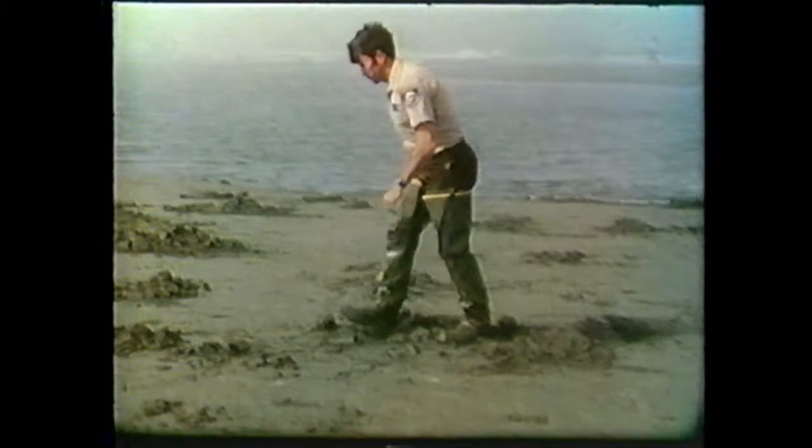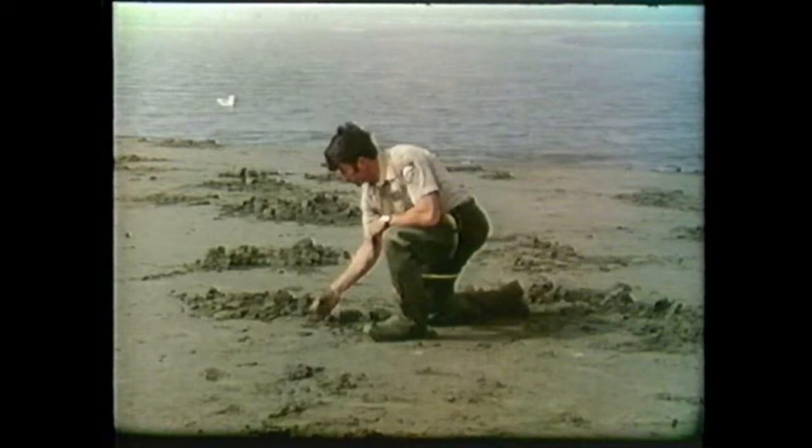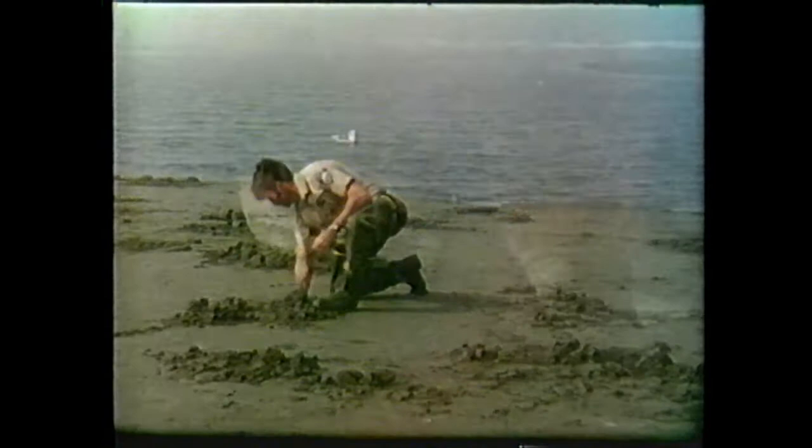In checking the holes left on the beach by clam diggers, fisheries personnel often discover that a significant percentage of the holes have discarded or damaged clams left in them. These clams, found discarded by diggers, are perfectly edible, even though they are small or broken.